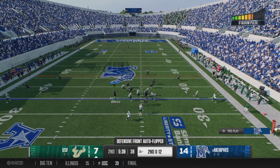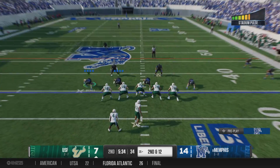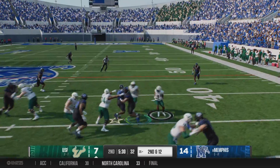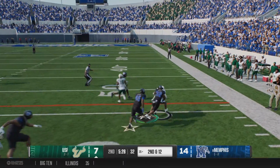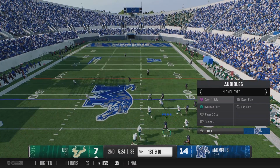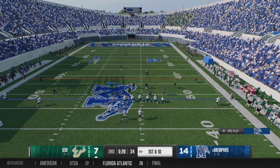And that play just never got started as he's run out of bounds behind the line of scrimmage. You know, you've got to be careful as a QB throwing to your running back in man coverage. If there's a linebacker draped all over him, then that ball's not going anywhere. And you just saw it right there. Better play by the defense. The Bulls are in the hurry-up.